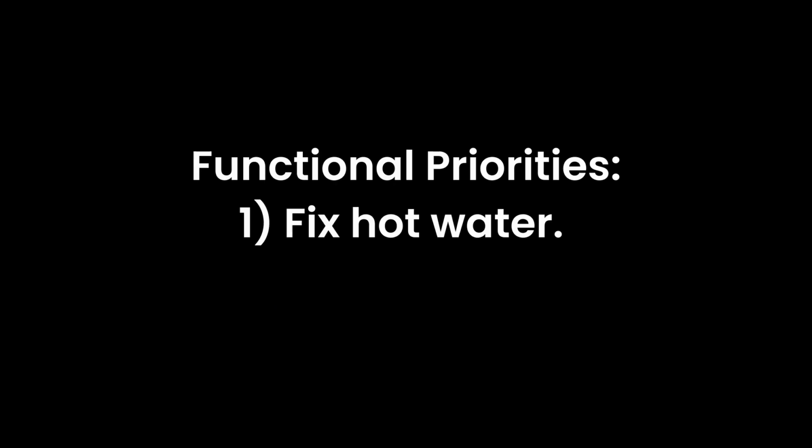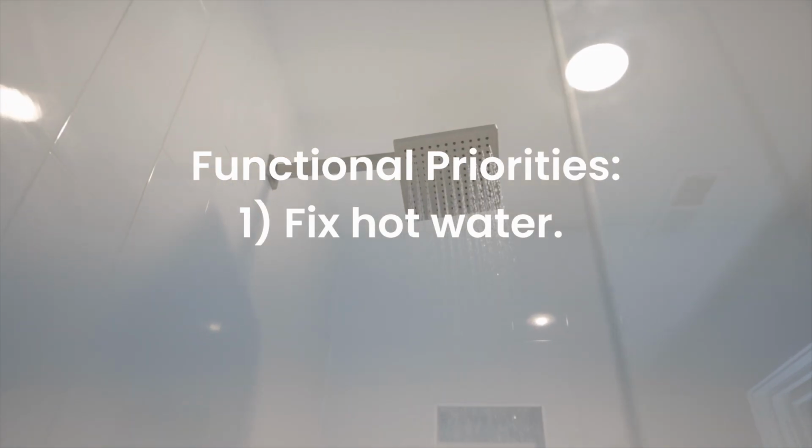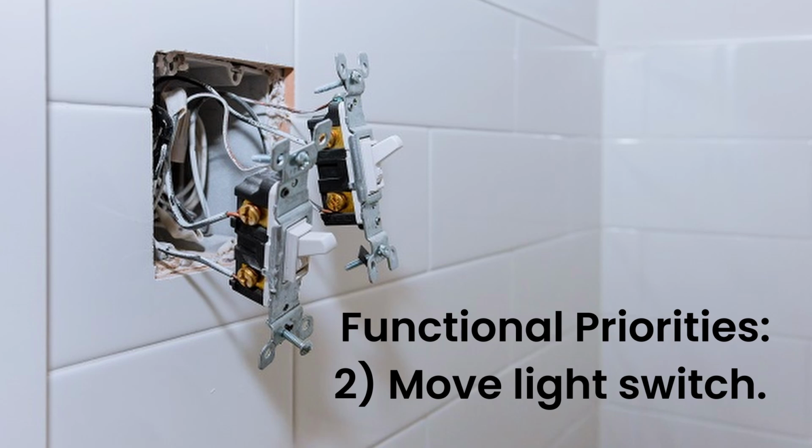We had a few big priorities for our bathroom renovation. The first one was to fix the plumbing so we could actually get hot water for our showers. I love hot showers, so this was like the biggest reason to renovate our bathroom. The second, there was a light switch that was literally inside the shower, which is totally not code compliant, so we wanted to move that out of the shower to a better place.